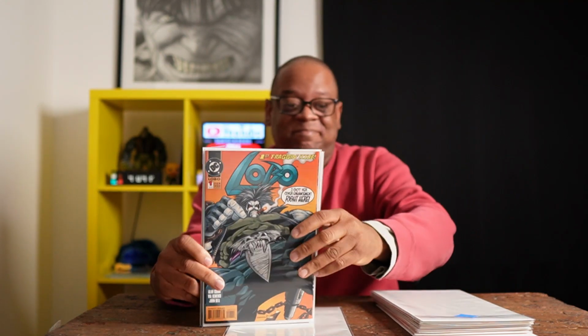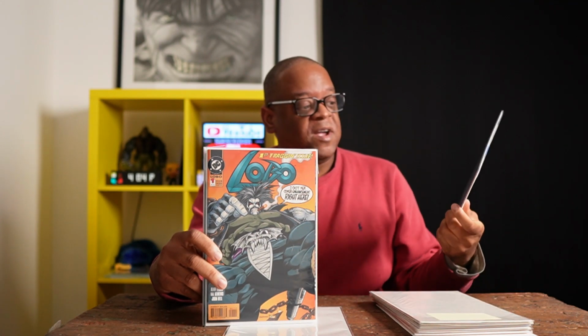Lobo number 1. Lobo in the Chair number 1. Lobo 1 million number 1. Lobo Convention Special number 1. Lobo Goes to Hollywood number 1. Lobo A Contract on God number 1. Lobo Demon Halloween number 1. Lobo's Back number 1. And this is called Death Metal 125 variant with Lobo number 1.